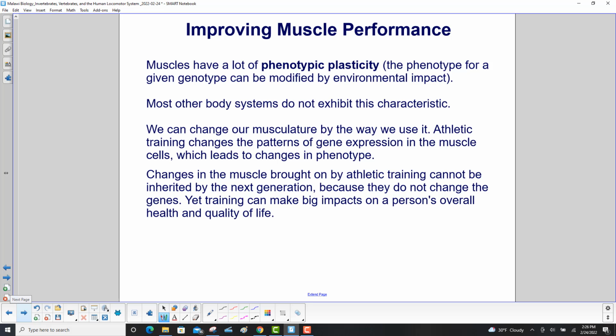Muscles have a lot of phenotypic plasticity. And what is that? That's when the phenotype for a given genotype can be modified by environmental impact. Most other body systems don't exhibit that. We can change our musculature by the way we use it. Athletic training changes the patterns of gene expression in the muscle cells, which leads to changes in phenotype.